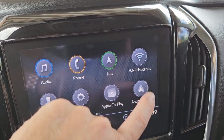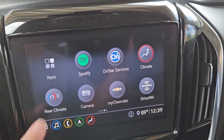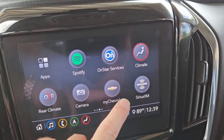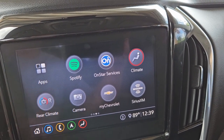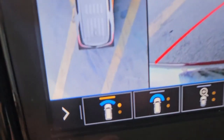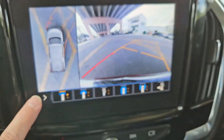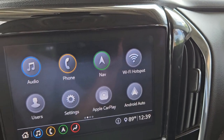Apple CarPlay, Android Auto, you go like that. These are some other apps that have been downloaded. So rear climate control, because it has rear controls back there. You can control them from here if you'd like. So that's super nice. My Chevy, you got the XM radio, camera. There you go. You can see your cameras all the way around. Take a close look there. Got different settings here, whatever you'd like to set up. This is really nice. Okay, let's put it back again. Go back to home. Fantastic.